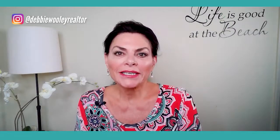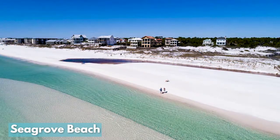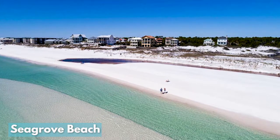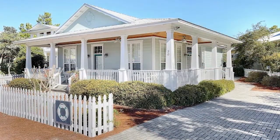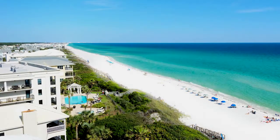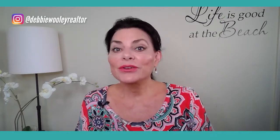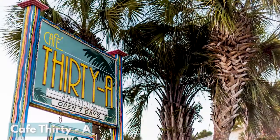So as you bike down or walk down and you leave Seaside and you're headed east, you're going to come to Seagrove. Some people call it Old Seagrove. It's been there for a very long time. It's a collection of a lot of different old houses and newer homes. It has a few condominiums, but mostly homes. And Seagrove is where one of the very first restaurants, real upscale restaurant on 30A, was built and is still there today, and it's called Cafe 30A.